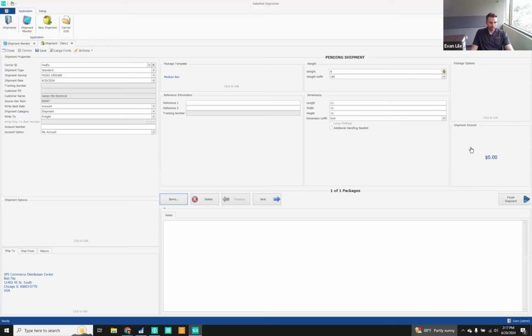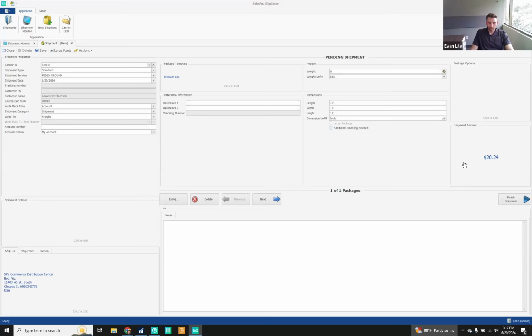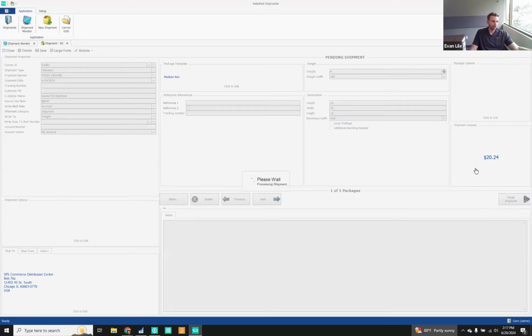Once I have all my items packed, I can go ahead and click and rate my shipment. In this case, I don't have negotiated rates, so $20 shipment for a couple of bars of soap, and I can go ahead and finish that shipment, and that will generate our shipping labels as well as our tracking information to write back to SalesPad.